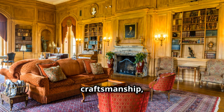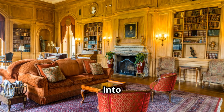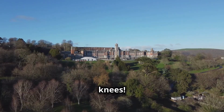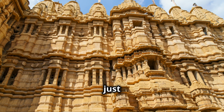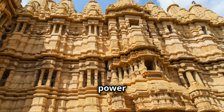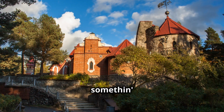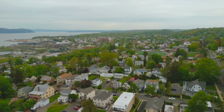Just think about the craftsmanship, the attention to detail that went into every inch of this place. It's enough to make a designer like me weak in the knees. Oheca Castle is more than just a mansion. It's a testament to the power of dreams and the artistry of a bygone era. And y'all, that's something worth preserving.